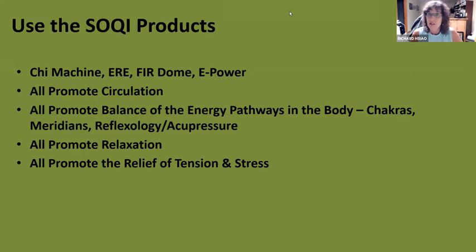So I hope that helps you understand how important heart health is. Even with so many new things out there, it's still one of the biggest threats to our health.